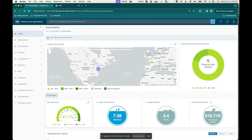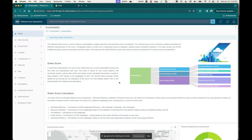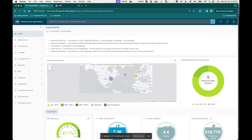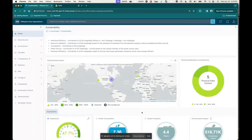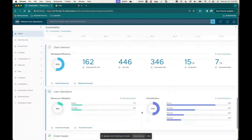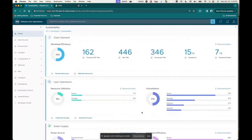Within here, it also lets us know how that green score is calculated and the weightings on certain things. The green score is made up of 3 components, which in turn are made up of a few components as well: green supply, lean operations, clean demand. This takes a look at a lot of things like power. It's going to look at how efficiently you're utilizing the resources that you have. It's going to go in here below clean demand, lean operations, green supply. What level of virtualization do you have?